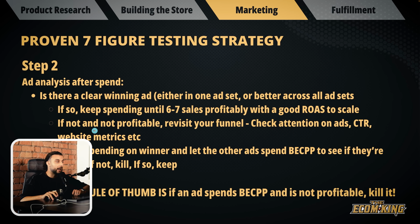Now, step 2, ad analysis after spend. Is there a clear winning ad in one ad set? If so, keep it spending until 6 to 7 sales profitably with a good ROAS, which means return on ad spend, to scale. If not, and if it's not profitable, revisit your funnel, check the attention on the ad, the CTR, the website, etc. So you basically want to go back to your Shopify analytics, look at the add to cart ratio, look at how many people checked out, and see if there's an issue with your funnel. Now, if so, keep spending on the winner and let the other ads spend break even to see if they are profitable. If not, kill.